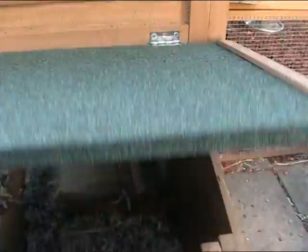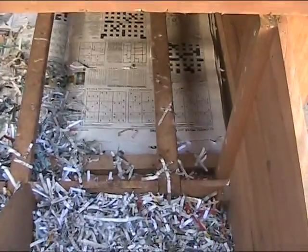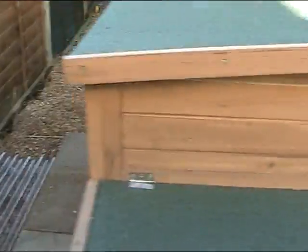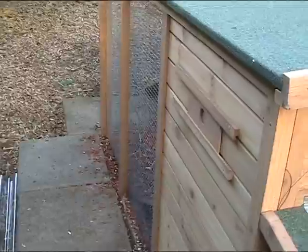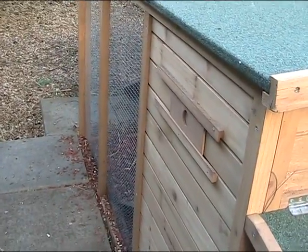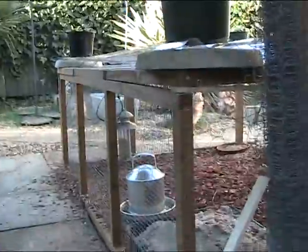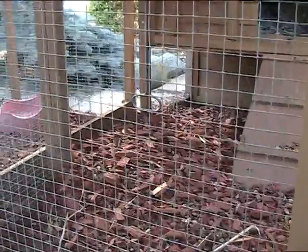Here's the nesting area. No eggs. Well, we had 2 this morning, but none this afternoon. And then there's a tray there that slides out, and obviously a sliding door on the actual nesting area. So this is not bad. It came from a company available on the website. Cost I think 130 for the coop, and we've modified it with this extra run, the roof comes up, so it's good access. We've put some wood chips in to aid absorption of feces and the smell.